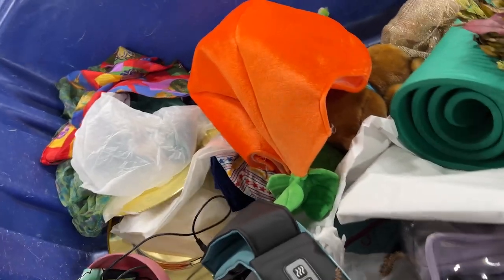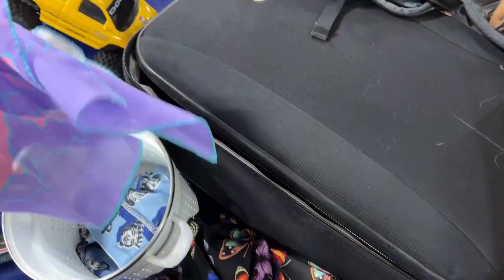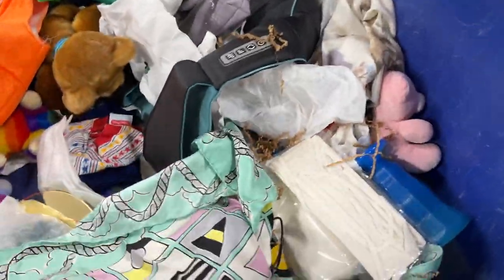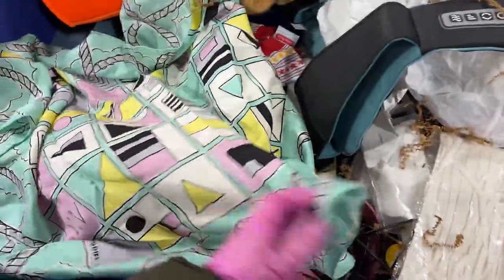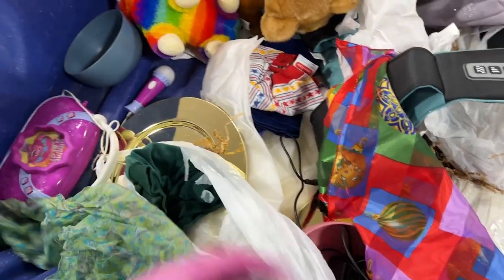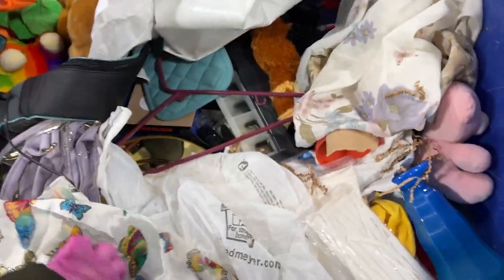Okay, here we are. Oh, here's a pumpkin outfit. There's some scarves. Butterfly scarf is pretty. Table coming through. Is that scarf cool, John? Is that scarf cool? What is this weird scarf? Right here. Have to look that up. See what it's about. The matching scarf.